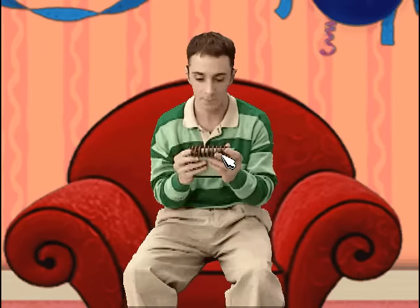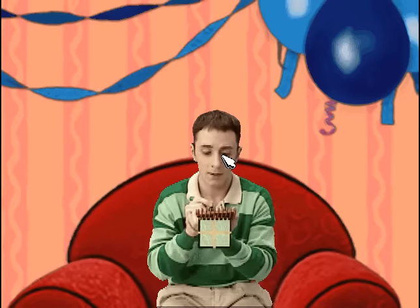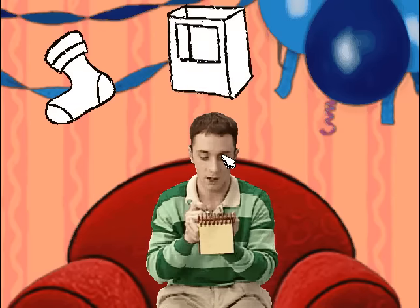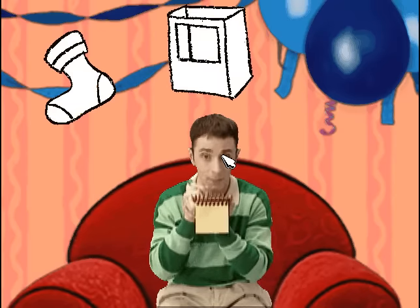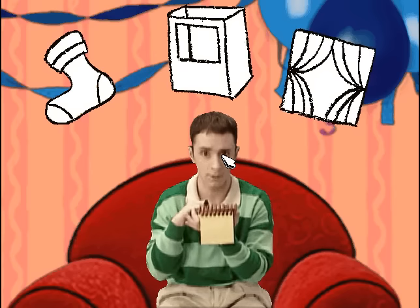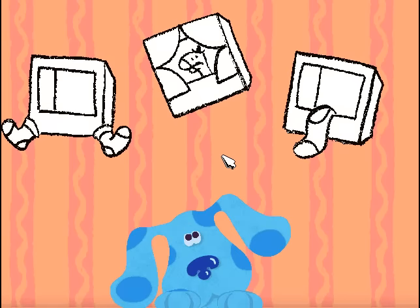Okay, let's think. So, we're trying to figure out what Blue wants to do at her party. And our clues are a sock, a box with a hole in it, and curtains. What could Blue possibly want to do at her party with a sock and a box and curtains? Do you know?